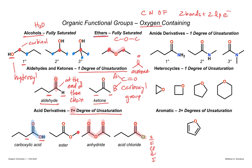So those were carbonyl groups that had either an oxygen or a halogen bonded to them. What if you have a carbonyl with a nitrogen bonded to it? That's called an amide. An amide consists of a carbonyl group bonded to an amine.